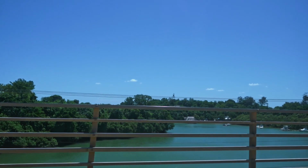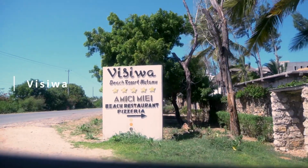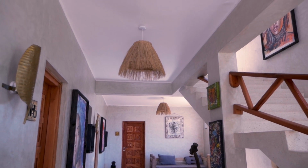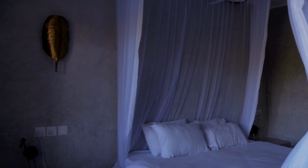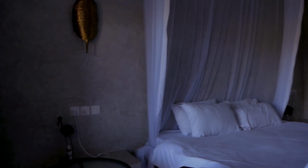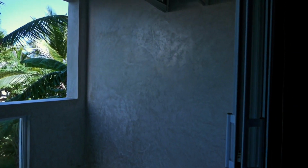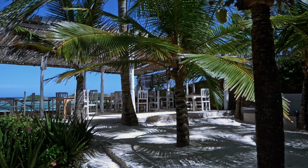So, when we finally arrived in Watamu, my first stop was Visiwa Beach Resort. This place is stunning with a gorgeous view of Watamu's 7 islands. The decor was modern and minimal, which I loved, but I have to admit the little colonial statues scattered around were a bit awkward. The venue was absolutely beautiful, but it seemed a bit small for what we were planning.